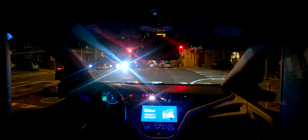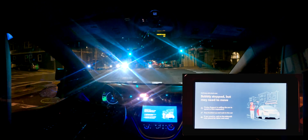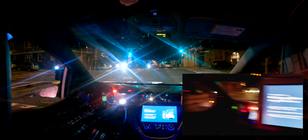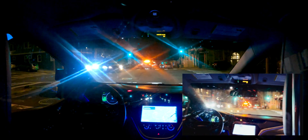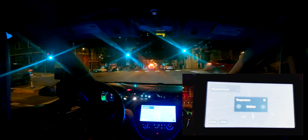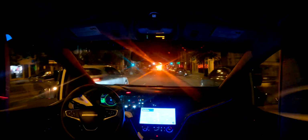Alright, so there is an emergency vehicle behind us, and now the user interface here has changed to "Stopped, may need to move." That's the cop, fire department. And now we're back on the move. So good job to the emergency vehicle detector.